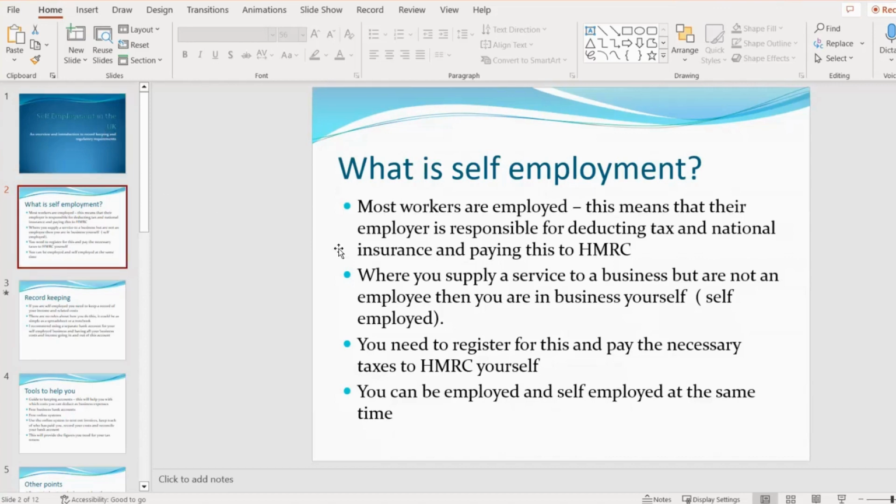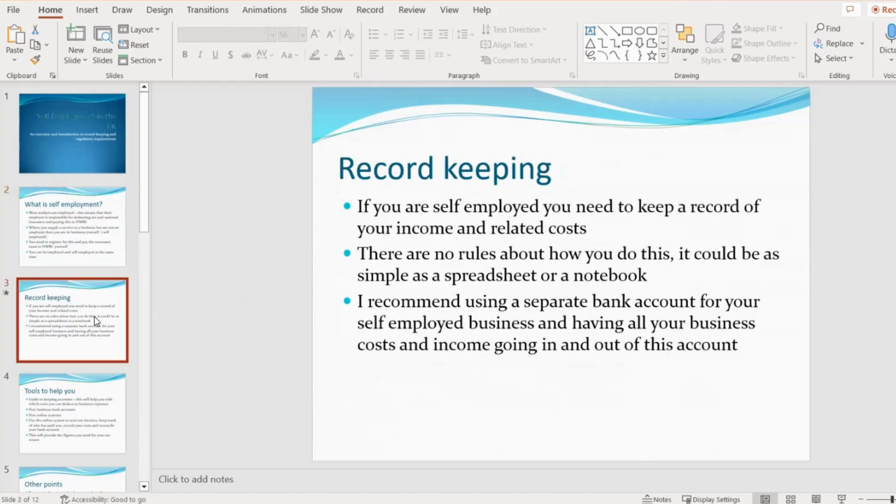It is possible to be employed and self-employed at the same time. So you may have a part-time job where you're employed, but you may also run your own business the rest of the time. So it is possible for you to be both of those things at the same time. When you're self-employed, then you still will need to complete a tax return, and you will need to put the information from your employment and also from your self-employment onto the return. Which can be confusing.